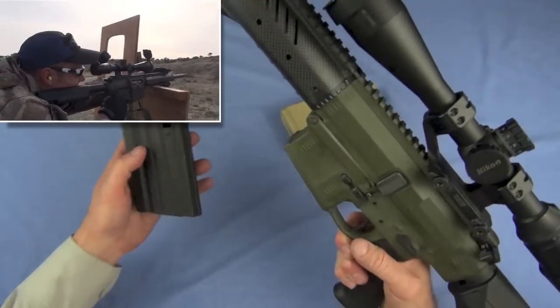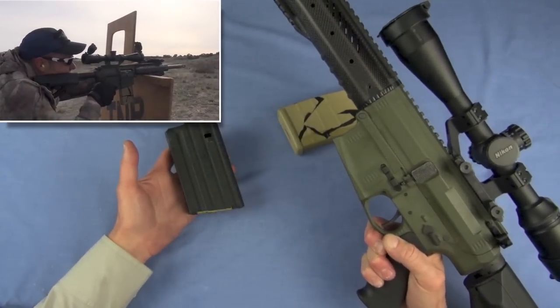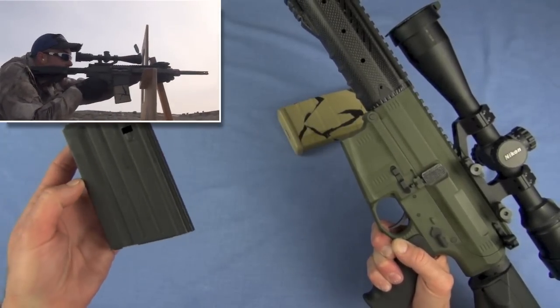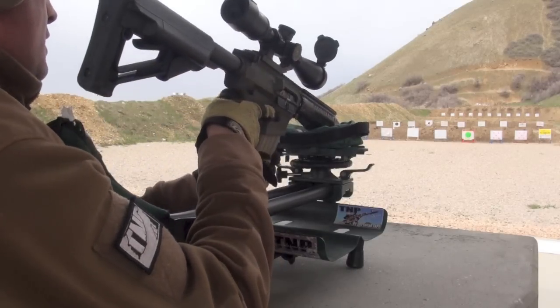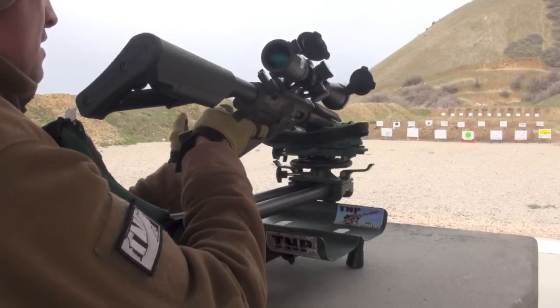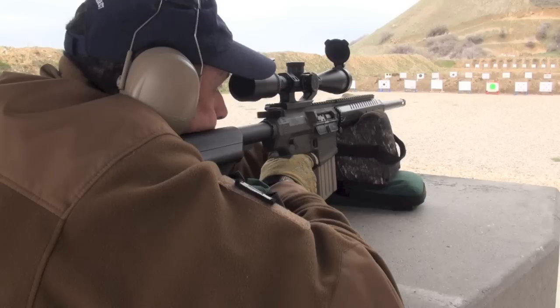Magazine out. By the way, we ran DPMS magazines and PMAG magazines, and they worked good. There is a caveat, though. I had one DPMS magazine that would not retain. This was at the range. You'll see the footage of that. So I'm shooting the gun, concentrating on the target. Bam, goes off. Next thing I know, click, nothing. What happened? Magazine dropped out.